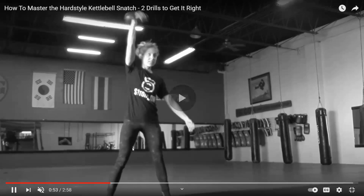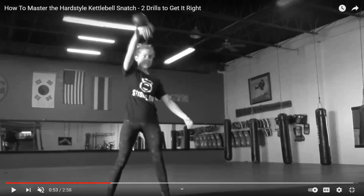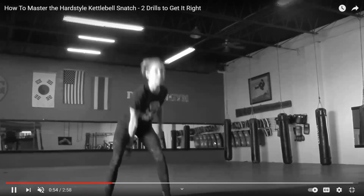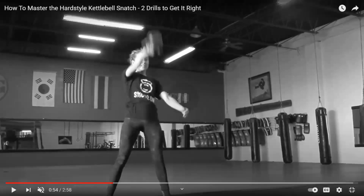Watch what she's doing. She's not bending the elbow. She's not engaging the lat. She's casting the kettlebell out really far. And look, it's a wild looking thing. I paused the video right here about halfway through her snatch, and she's not doing any of the redirective stuff that I've talked about. So it just looks like a pretty high one-arm swing. That's what we don't want.